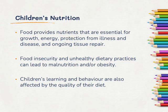And we know that some unhealthy dietary practices will lead to malnutrition or obesity, depending on whether they are restricting food or eating too much of food that is not providing all of their sustenance in the right way. Children's learning and behavior are also affected by the quality of their diet.